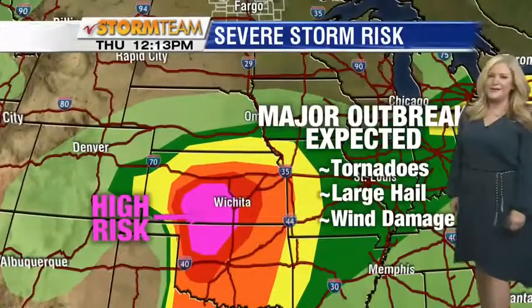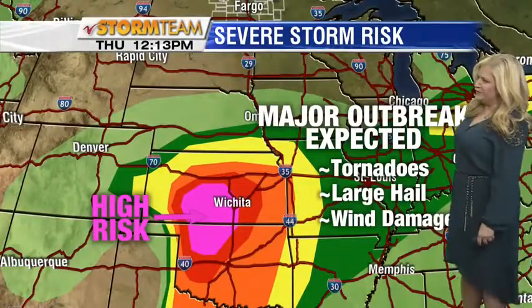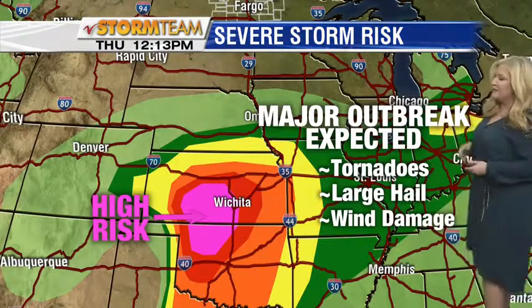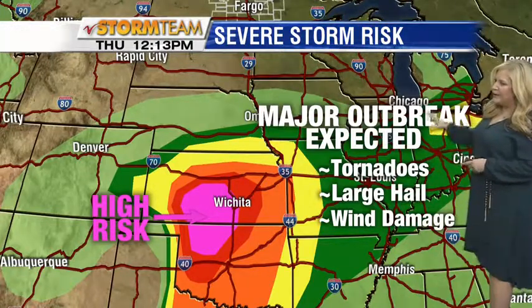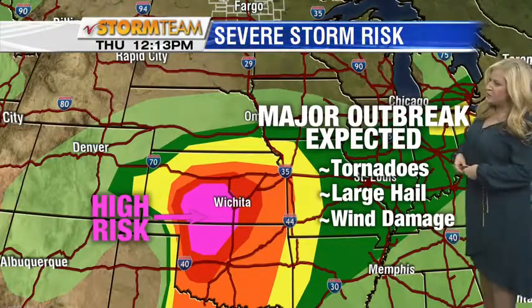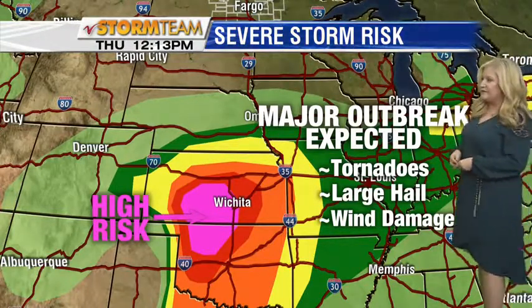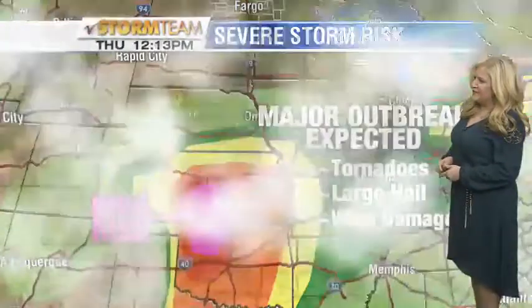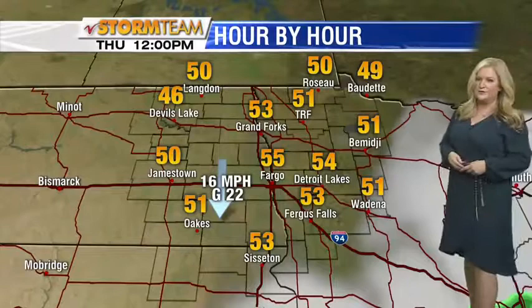That's where a high risk has been issued for severe storms, and that means that's the highest risk that can be issued for the possibility of an outbreak of severe weather, tornadoes, large hail, and wind damage in that area. If you know folks down there, they probably already know well about this, but good idea to check in with them and make sure they're prepared this afternoon and this evening.